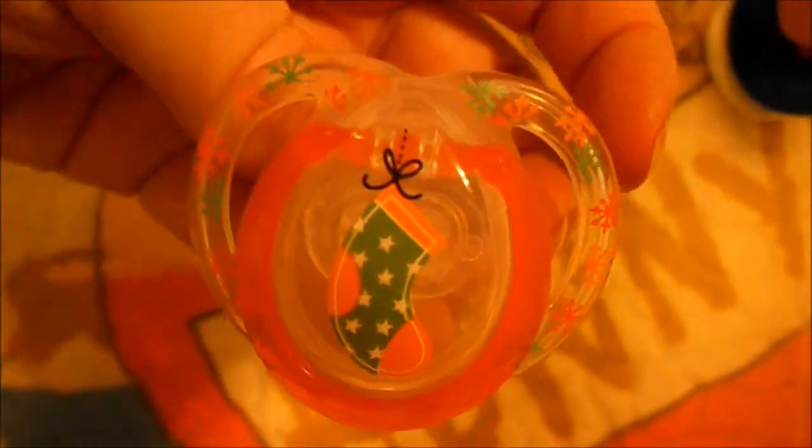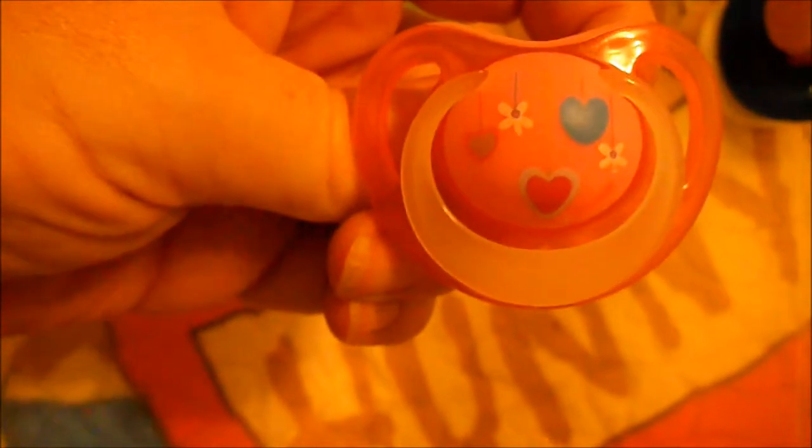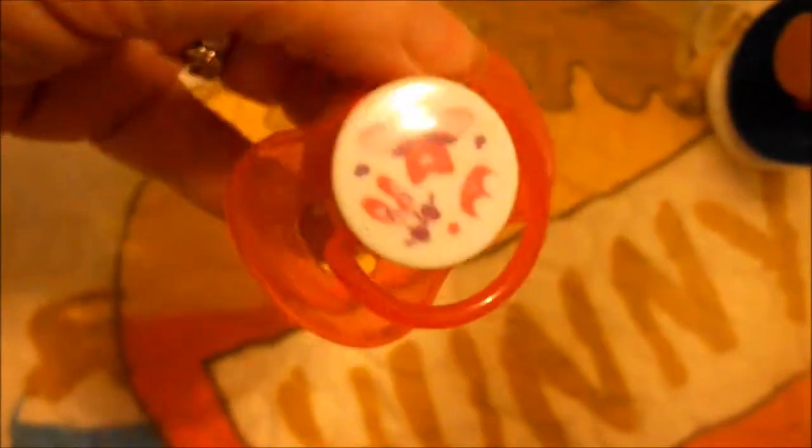I got this pretty Christmas one, which I'm really thrilled about. And I got this from Dreaming Angels Reborn, Charlotte, for Christmas. That was really sweet of her. Here's another cute pacifier. Here's my American flag pacifier. And a ballerina one I got from my local grocery store for $1.